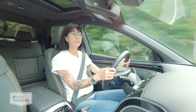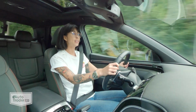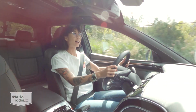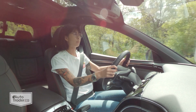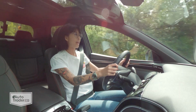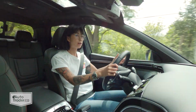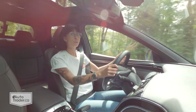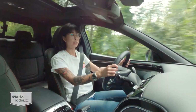So some people are going to look at this truck's small size as a negative, but I actually think it's a huge bonus because its size is exactly what helps it drive so nicely. It pretty much drives and handles like any other regular crossover out there. So you get none of the crazy bucking around you get over rough roads like you would in a traditional truck. And it's amazingly easy to drive around the city.